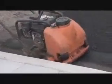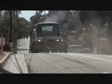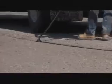There are a number of treatments used to improve our streets. One of the easiest and least expensive methods is using a crack seal treatment, which prevents water from intruding into the base and accelerating deterioration.